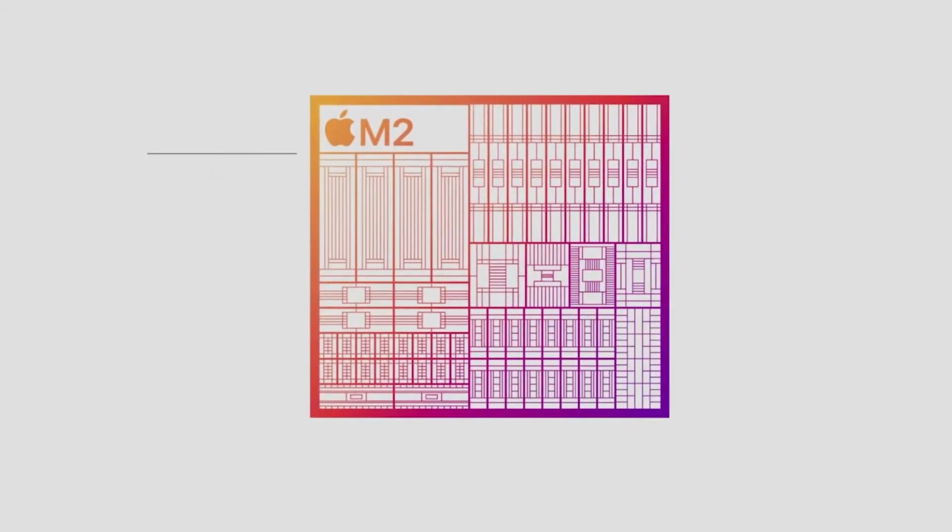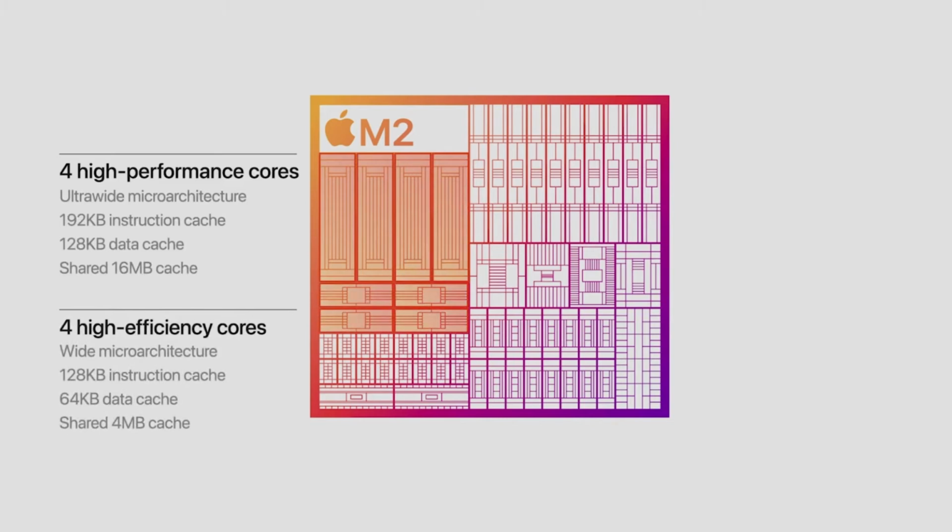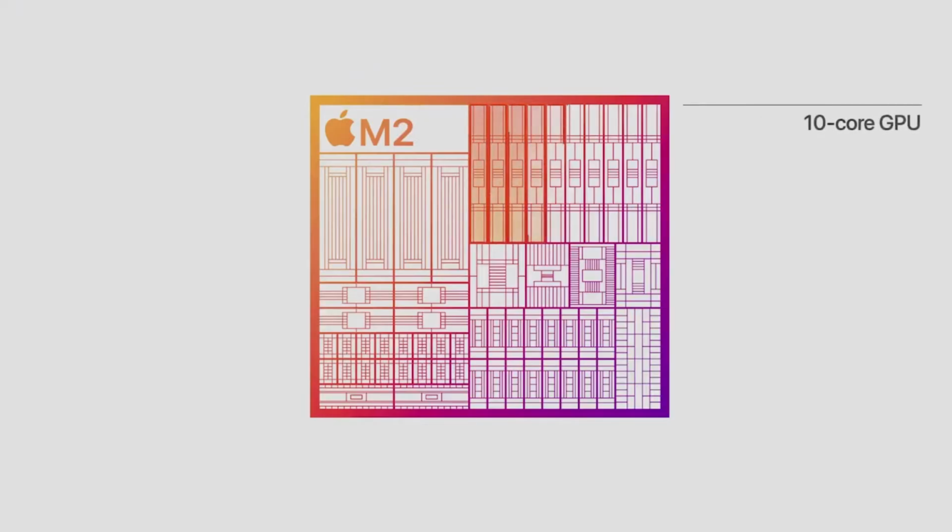M2 features our next-generation CPU with advancements in both the performance and efficiency cores. The performance cores are faster and feature a larger cache, and the efficiency cores have been significantly enhanced for even greater performance gains. M2 also features our next-generation GPU, which now has up to 10 cores. That's 2 more than M1.